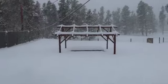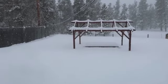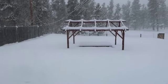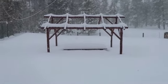Looking out the back door here, we can see it's totally just dumping. You see, I was out there a minute ago, man. It's just really heavy and coming down. It feels like white rain falling on your head. Look at that, man. The picnic table is just about to disappear. I imagine it's going to be totally buried before it's all over.